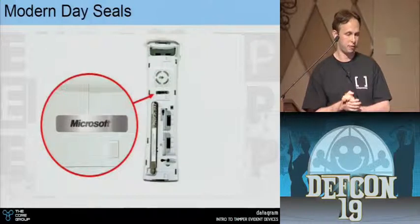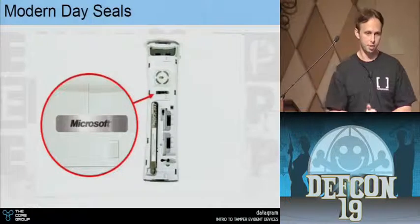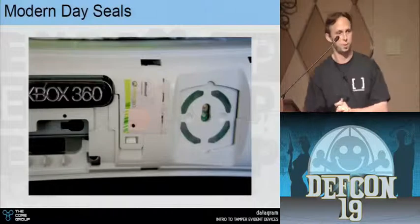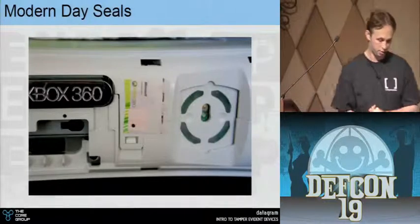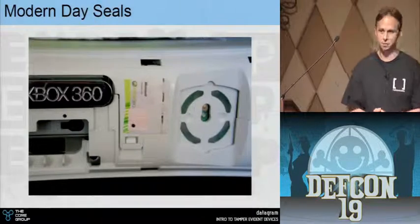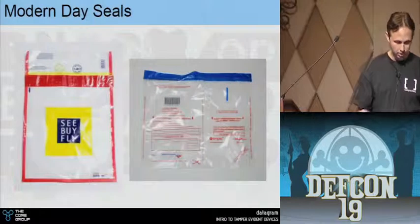And Microsoft, I believe their official response is that, well, that's cool, and we're always looking to make our product better, so they instituted a new seal. And now there's videos of this being removed with a hairdryer on YouTube. It's essentially a sticker. So I think you're all comfortable removing stickers at one point or another. We use these a lot.